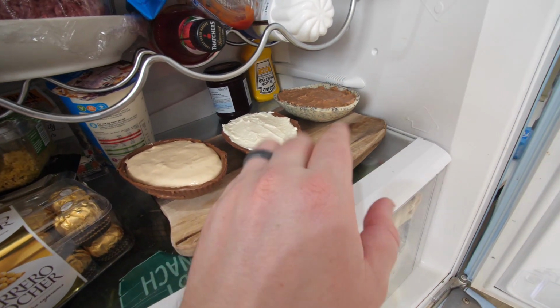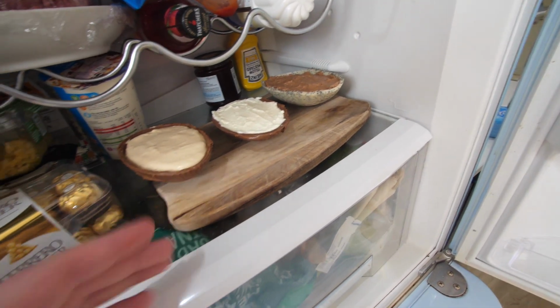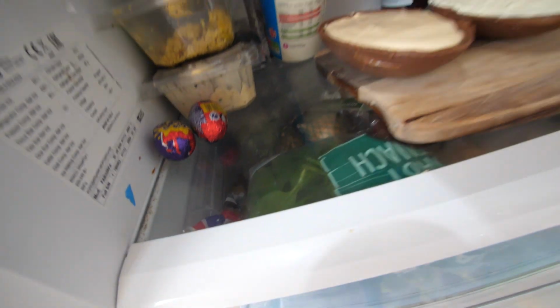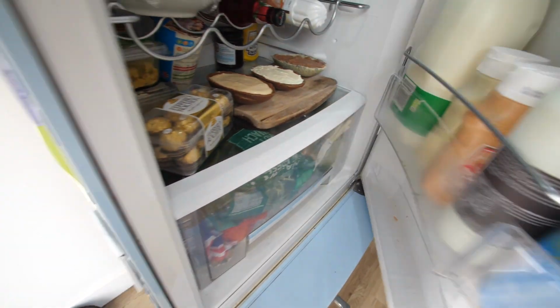So these need to chill for at least an hour. I mean, if you're in a rush, you put it in a freezer, I guess, for 10 minutes, but if you can leave it longer than that, it's just gonna really help it set. And if you're wondering why I have Ferrero Rocher and Cadbury's cream eggs in my fridge, well, hopefully, it'll make it easier to chop them in half while topping them. See you in an hour.